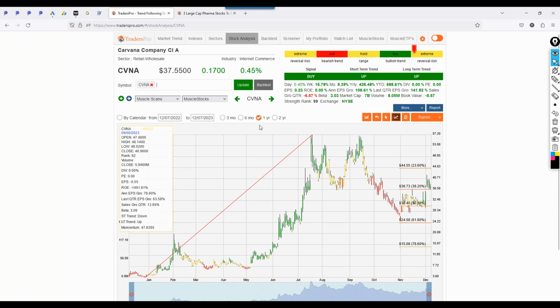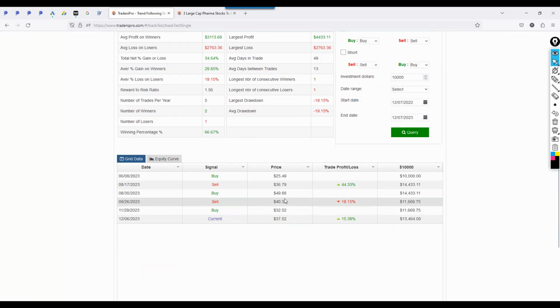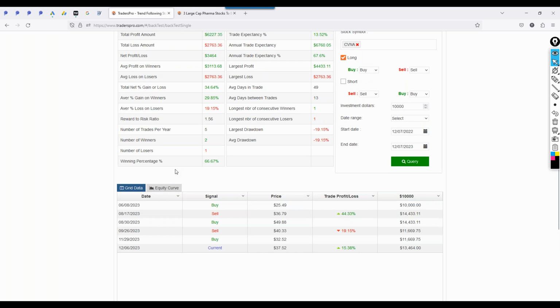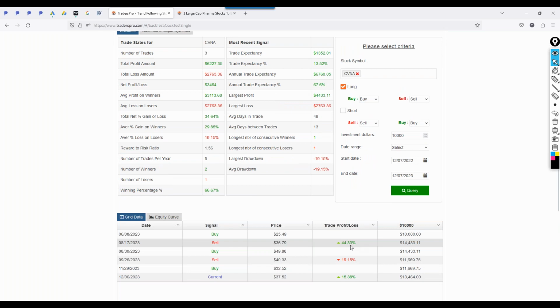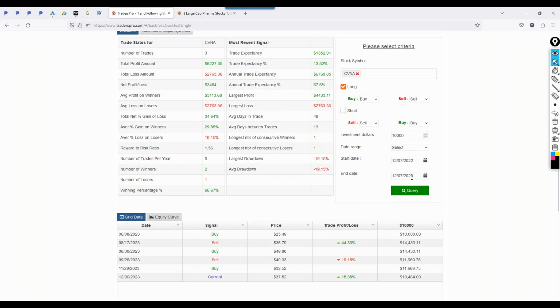If I were to back test this stock over the last year, Carvana has had three signals. One is currently open. Of those signals, one was profitable, one was not, and one is currently profitable. I could go back a little further in time. Let's go back 2 years: over the last 2 years, this stock has had 7 trades, 4 winners, 3 losers, so an average winning percent of 57%.